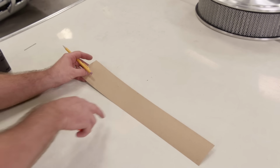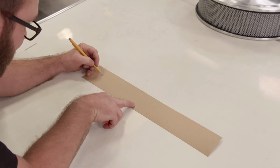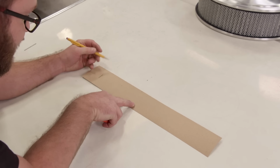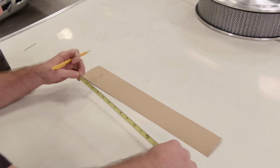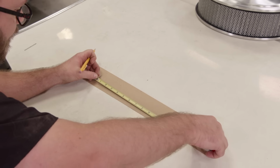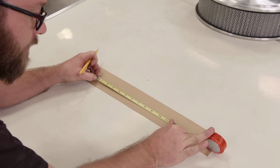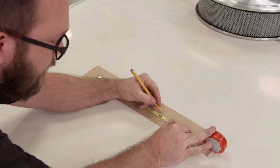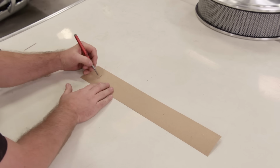Now we've got this piece of cardboard here, and this is gonna be our tool that's gonna allow us to make that big circle. So we just got a starting point here, and Tommy's measurement was 20 1/2, which is the diameter, so we're gonna cut that in half to make our radius, which is gonna be 10 1/4. So mark 10 1/4. Use our center punch here.